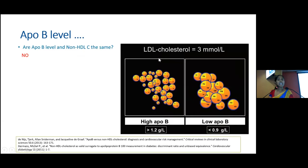Then why? When we talk about LDL cholesterol, it is the amount of cholesterol, whereas when we talk about ApoB, it is the number of lipoprotein particles that have ApoB. So why is it important? In a patient who has the same amount of LDL cholesterol, one person could have a lot of ApoB containing particles and another patient could have fewer ApoB containing particles. And as we all know, small dense LDL or small LDL particles are more atherogenic than the larger ones. So in this instance, two people may have the same LDL, but the one with more ApoB is again at more risk of atherosclerotic cardiovascular disease.